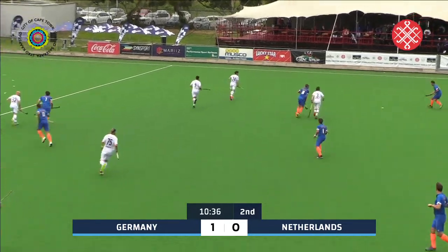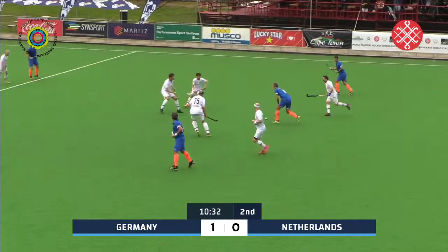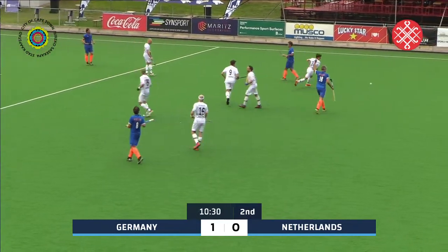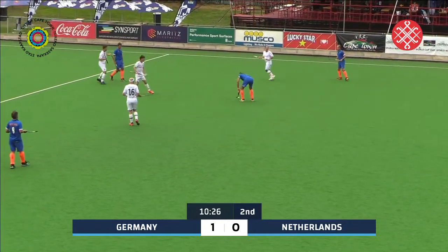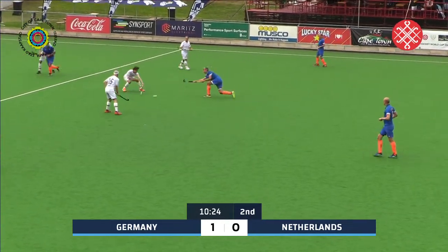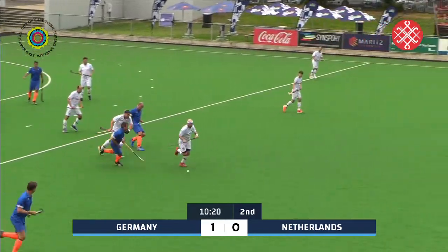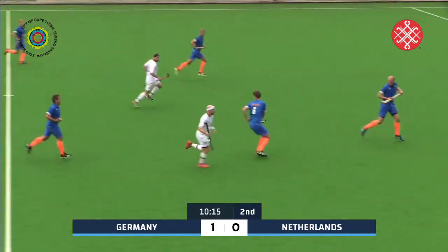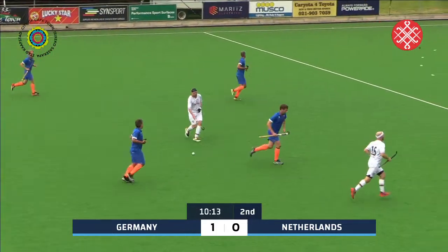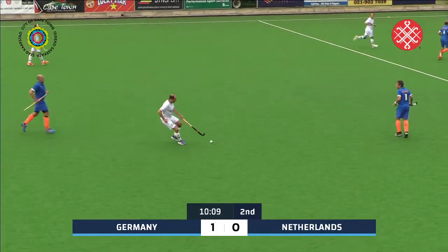But the Germans have managed to slow it down and are able to get a few white shirts back in defense. As you see, the ball is not cleanly done by the Groening, but nonetheless stopped. As Gosling tries to break free for Germany.